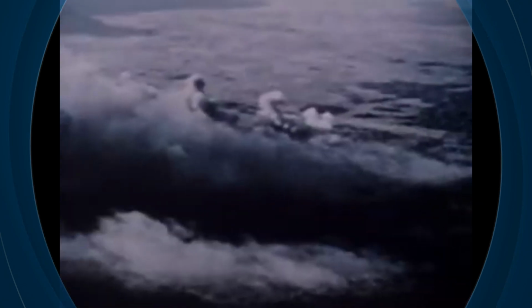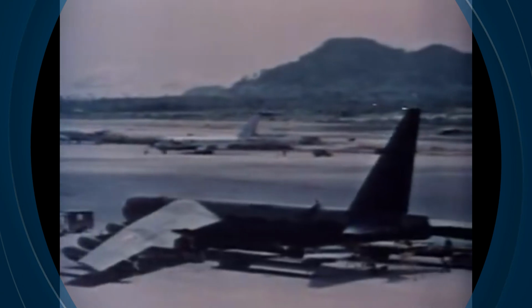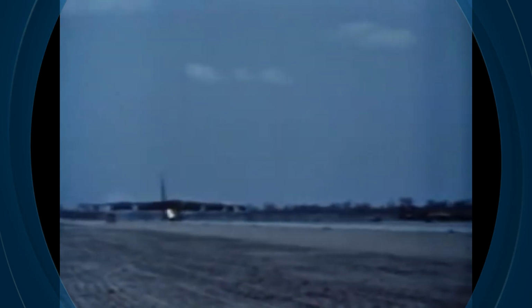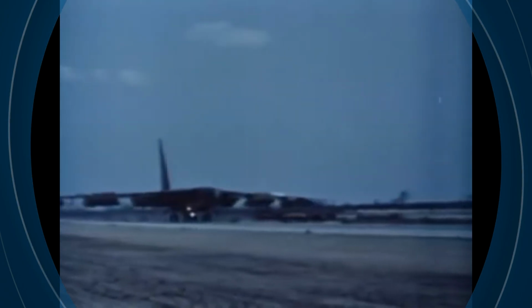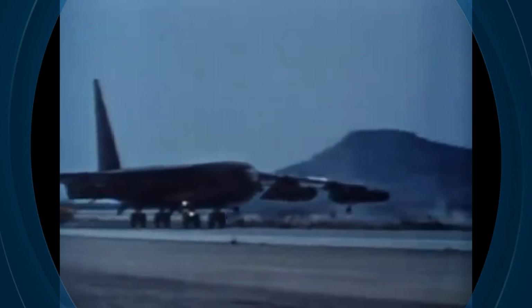The B-52's effectiveness is also reduced by security problems. At times, the targets have to be approved by local officials, so communist agents may learn of impending raids. The Air Force must advise international airlines to keep away from bombing routes. Again, this may alert communist ground forces. Even though the bombing has stepped up, the infiltration of troops and supplies continues. Strategically, the air war fails.